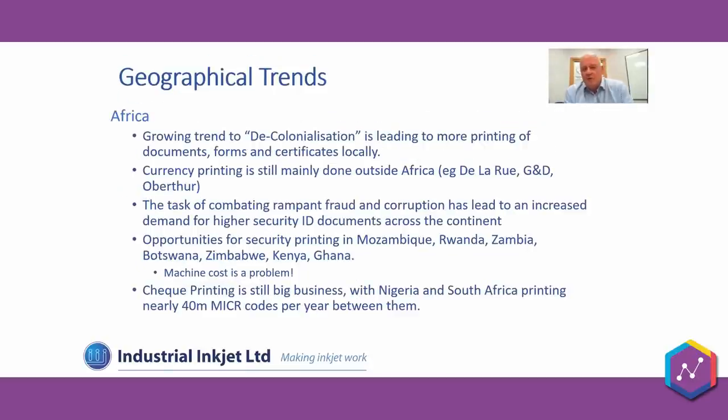Now, Africa is very interesting. There is a push towards decolonization. They want to do this stuff themselves. But you also have a problem of fraud and corruption. So currency is still mainly printed outside of Africa. There are a lot of opportunities.